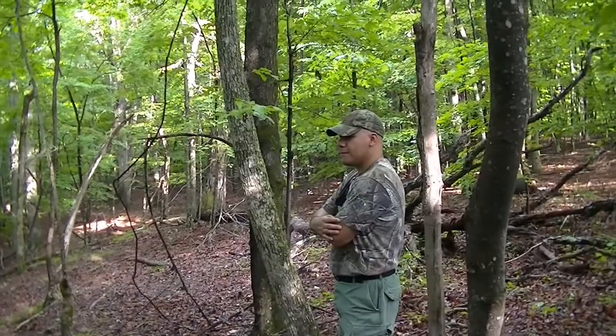And the whole thing about hunting up here, we're going to try to do it with little impact. So we're not getting too deep on the deer, not letting the deer know we're here. Kind of hunting the edges and hunting travel corridors, ridges, creek bottoms. Not necessarily down in the bottom, but up above them. So let's go take a look.